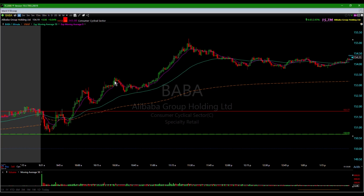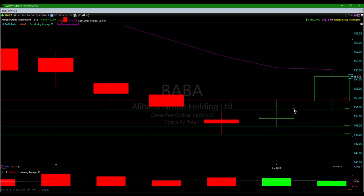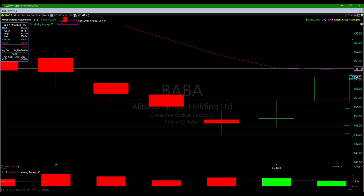Now, I let my members know that this was going to go to the 9 EMA on the daily. Well, let's go to the daily. Where'd it go? 9 EMA on the daily, folks. Right dead nuts to the penny. Now, you'll see the 9 EMA slightly below the tip. That's only because it pulled back. It was literally right to the penny.